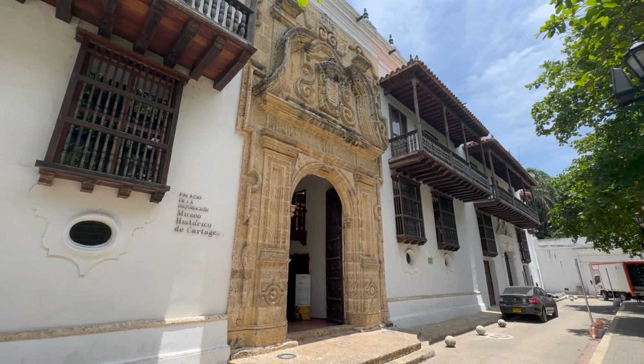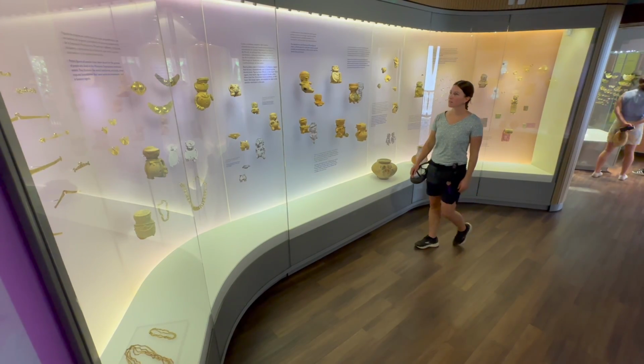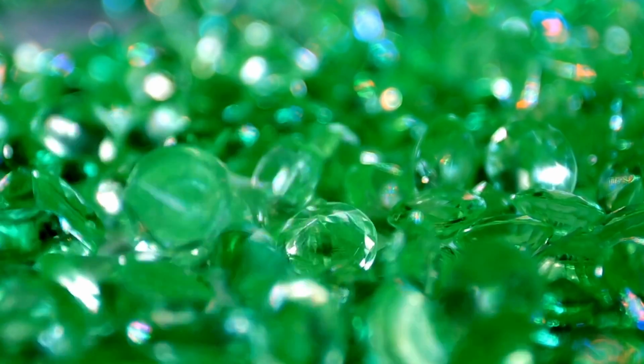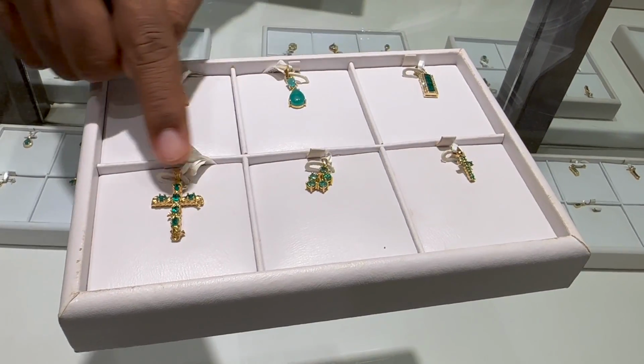And if you're into museums, this is a great plaza to visit because surrounding it, there are a few. In front of me here, you have the Museum of Cartagena's history. You also have the Gold Museum with some pre-Columbian relics, as well as the Emerald Museum. Quick fact, it's estimated that Colombia is responsible for 70 to 90% of all emerald production in the world. So it's a great place to come down and learn about them, as well as buy some if you're interested.